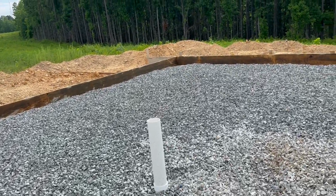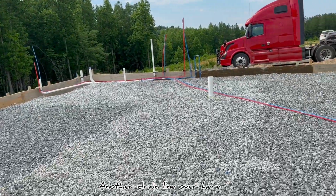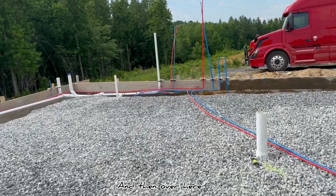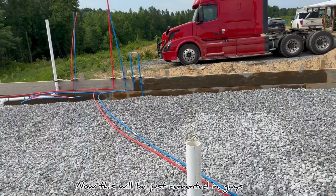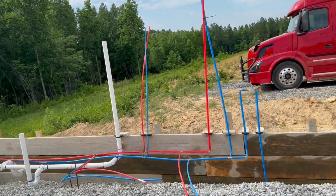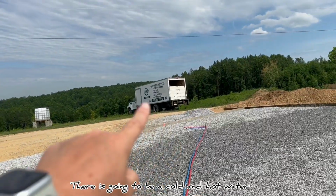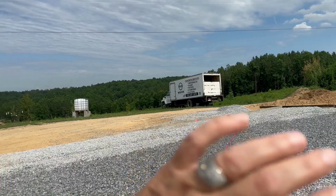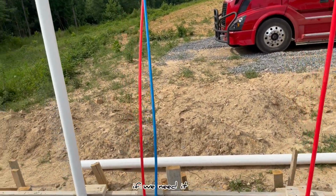And that is going to go directly out the back here. Another drain line over here. And then over here, you can see where the hose line runs. Now this will be just cemented in, guys, so hopefully no leaks, right? They have cold and hot water. There is going to be a cold and hot water hose line. And we do that because we want to be able to run hot water if we need it.